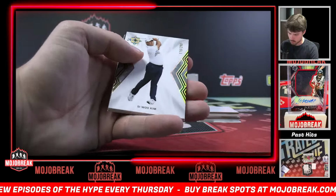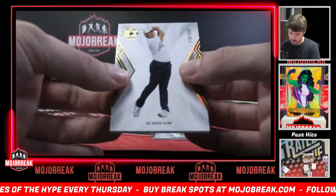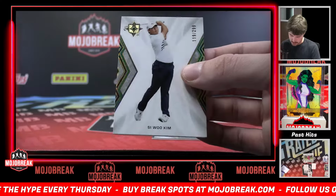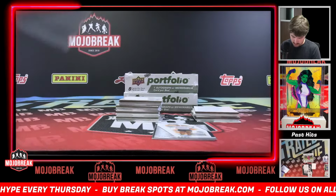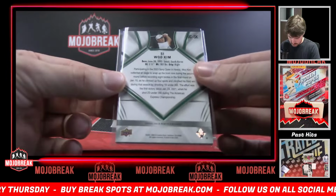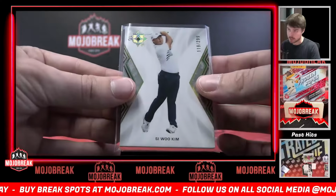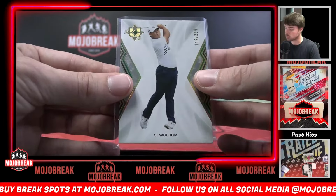Gonna be a Siwoo Kim to 299. Letter S. Siwoo Kim, 119 of 299. Never mind, still waiting on the hit then. That's a sick looking card though. Super thick. 119 of 299. Siwoo Kim for Schwinny.